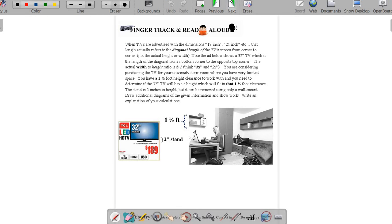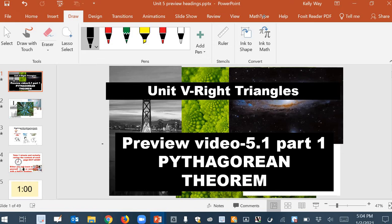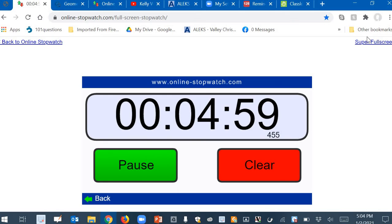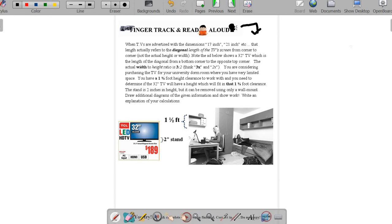So on that note, I'm going to set a timer. And I want you to give 5 minutes of concerted, I mean like sweat dropping on your paper effort, to do this problem completely on your own. Ready? Go. 5 minutes on your own. Start by finger tracking and reading out loud 2 or 3 times.